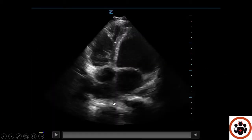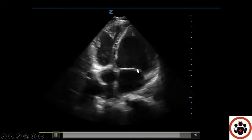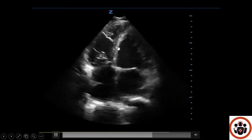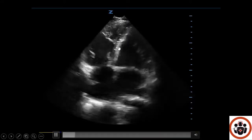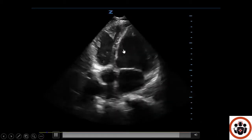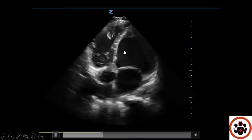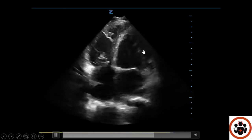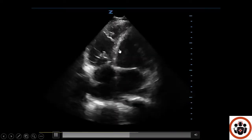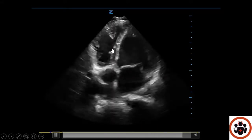Let's take a look at another example with the apical four-chamber view. First, very strikingly, the mitral valve is not even coming close to the septum, definitely more than 1 centimeter. Secondly, the septum and the free wall are not contracting by more than a third, and the diameter is quite enlarged. The left ventricle looks very dilated. This is what LV dysfunction looks like.